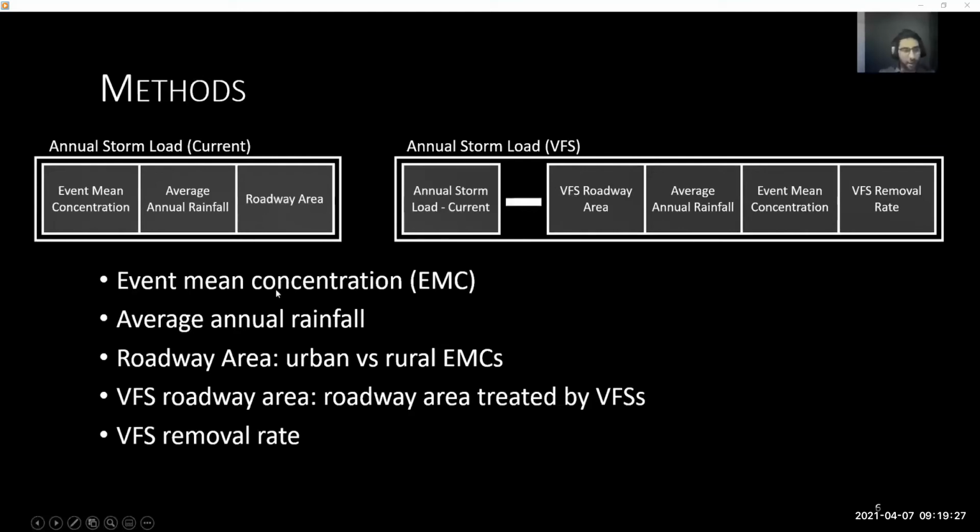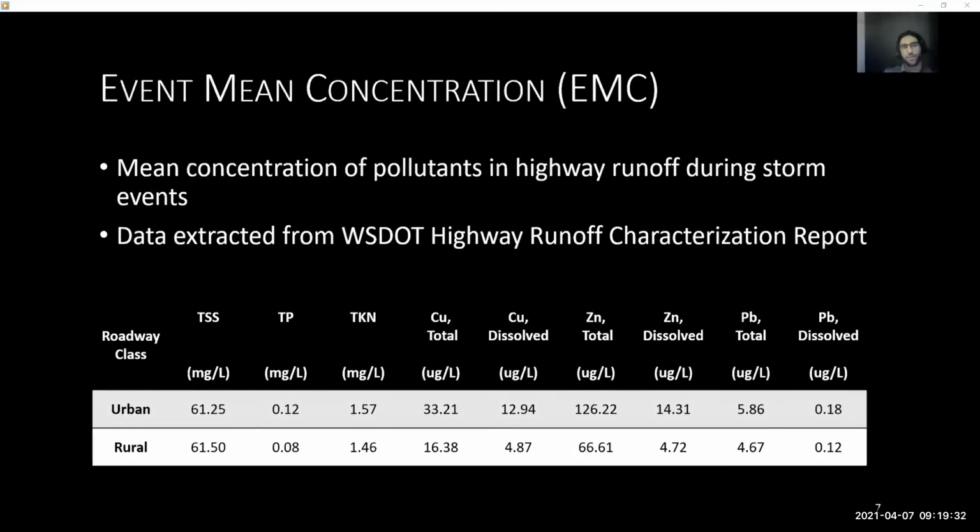So I'm now going to go through each of these variables and show you how we got to them. So for event mean concentration, or EMC, this is the concentration of pollutants in highway runoff during a storm event. I got this data from the WashDOT Highway Runoff Characterization Report, which is this table here. So these are the pollutants of interest. We're looking at suspended solids, phosphorus, nitrogen, copper, zinc, and lead. And the EMCs for urban and rural roadways will be different because those roadways have different uses. So we need different EMCs for each of these pollutants in these cases.